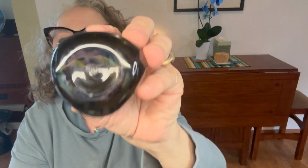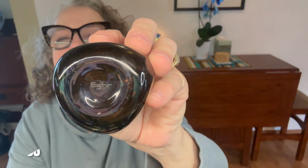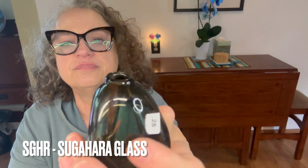And then the final piece for $0.25 was this little mid-century blown glass flower vase, single flower vase. It's marked SGHR, and Sugar Hera is the name of the artist or the company. I don't really know much about it, but there are a few pieces of varying prices on eBay.